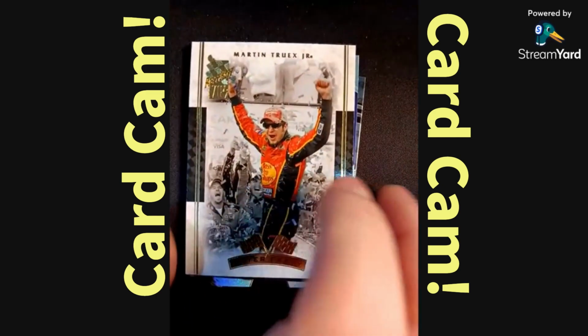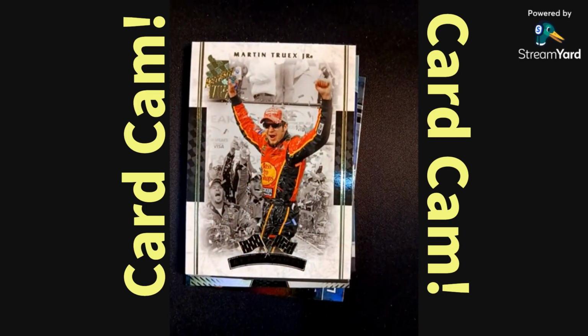Then our buyer jumps back to auto racing and goes NASCAR and picks up a little Martin Truex. Did Martin Truex win the NASCAR Cup last year? I think he did. A 2007 Press Pass After Party of Martin Truex. So you see him after the race celebrating his victory. Got the gold foil badge on it for the Press Pass logo. Nice little card from the 90s. I've got quite a few NASCAR cards from the late 90s, and I think they did a pretty good job with the designs back then.